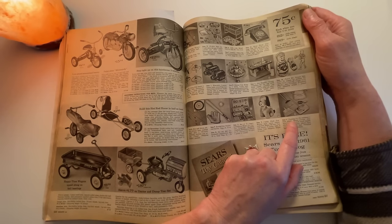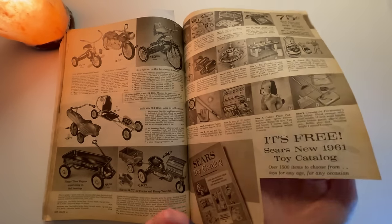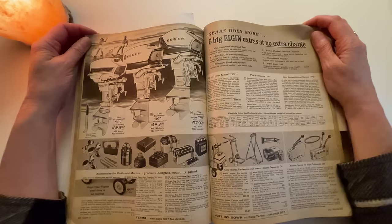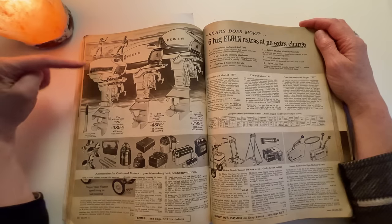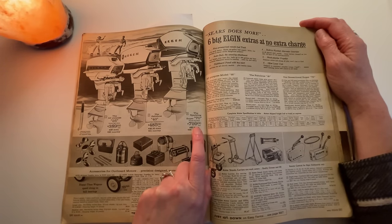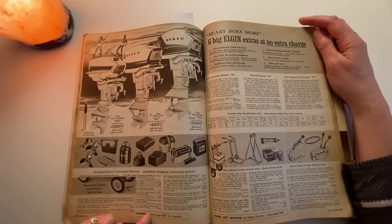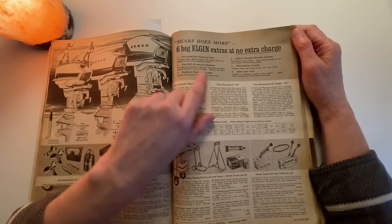Cleaning set for mommy's little helper. Look, somebody ordered the toy catalog. They cut out the order form. You bet. Ooh, yeah. Here's your motor for your new bass boat. $389. These were expensive. Look, this Elgin motor, $799. That's not cheap, back in the 60s. Where do they talk about the motor? I wonder. Six big Elgin extras at no extra charge.